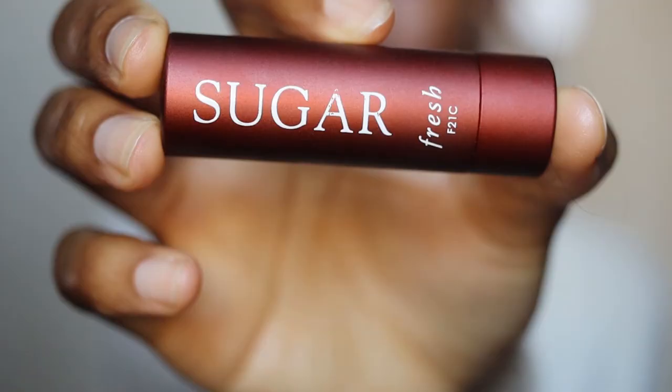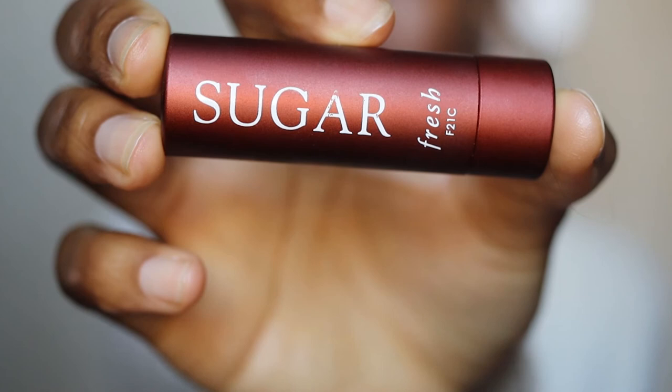Okie dokes. Okay guys, so that is that. Oh yes, before we finish, I'm gonna put on some lip balm. This is the Fresh Sugar Lip Treatment SPF 15. I love this lip balm, it's so good. Oh, feels a bit hard though. Nice. We still need SPF even in the wintertime.